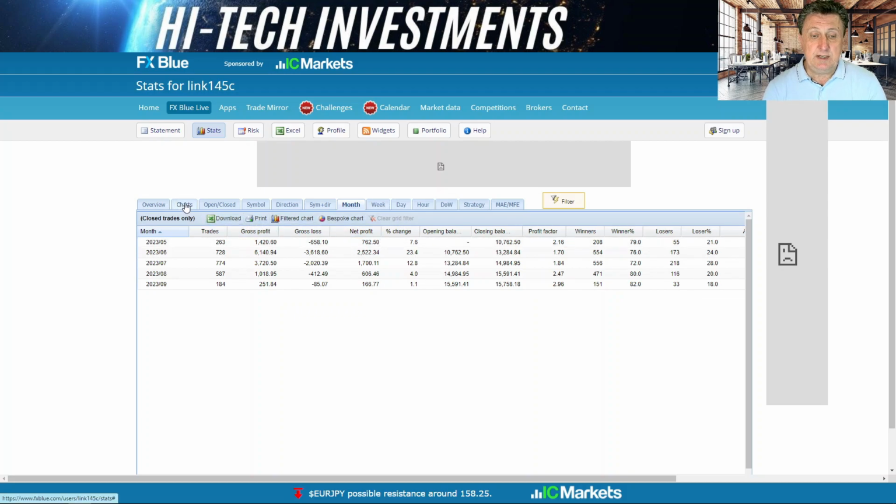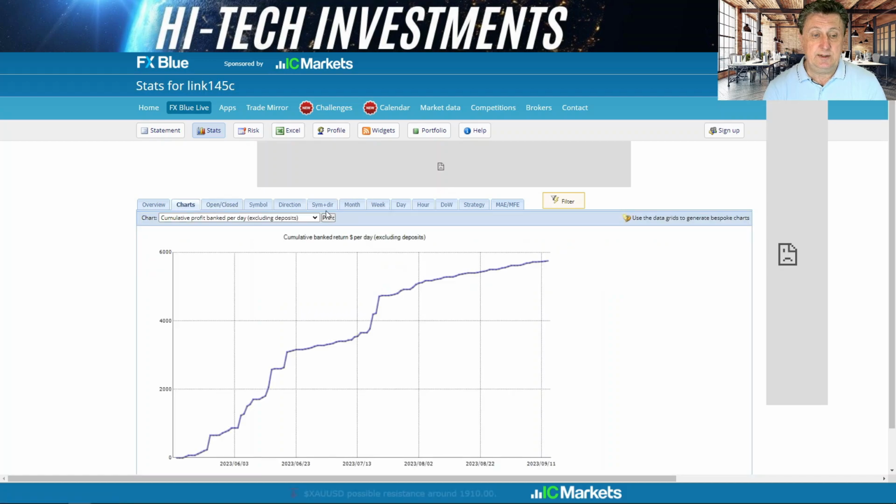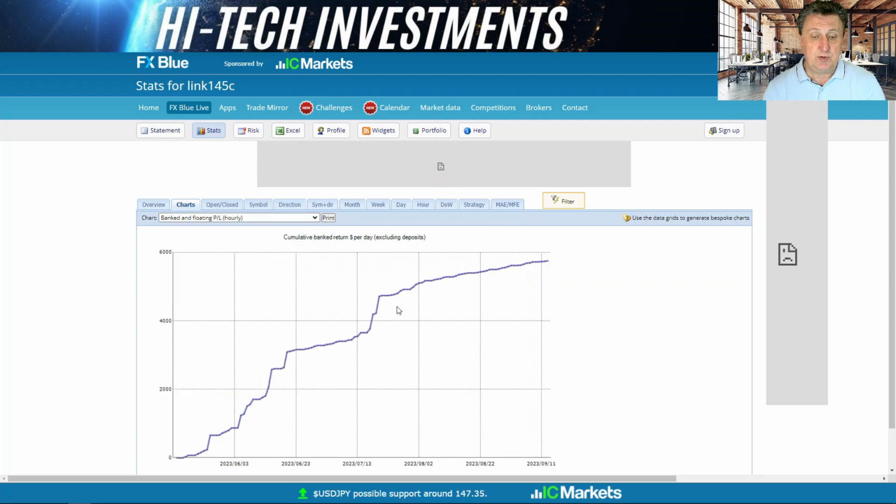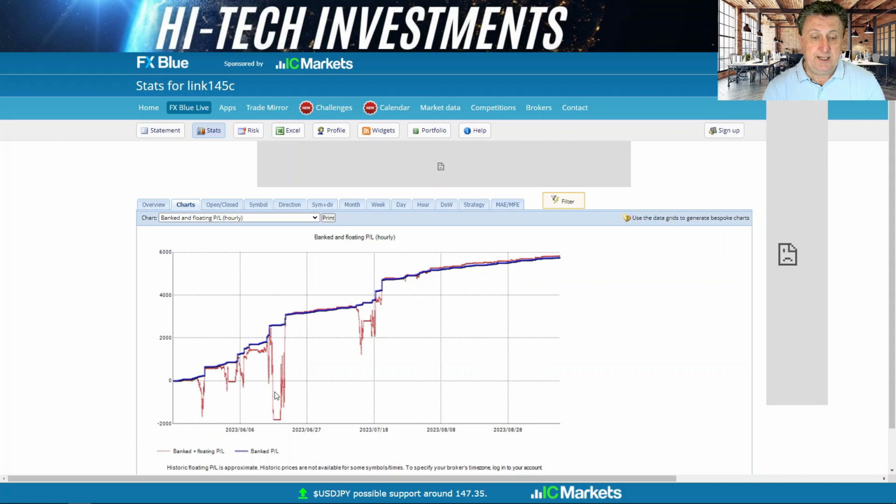So if we have a closer look here now and just see the returns, that is good. We can see that it is moving forwards. The next part we actually want to see is the bank floating profits. The best one we can do here is profit and loss on the hourly parts, and the blue one is again the balance, and then the red ones here are the drawdowns.